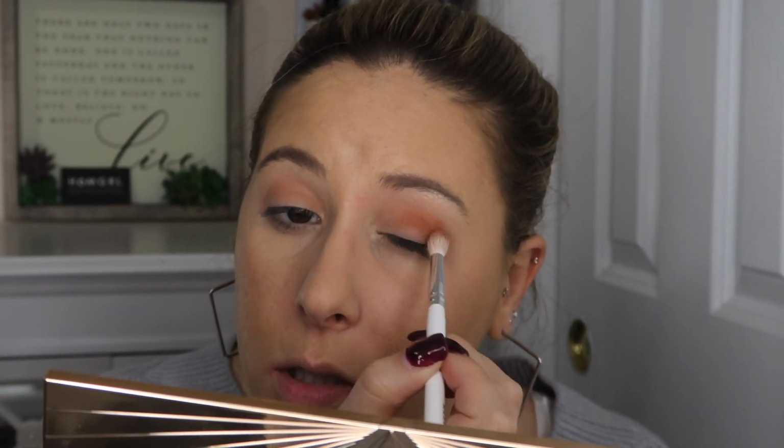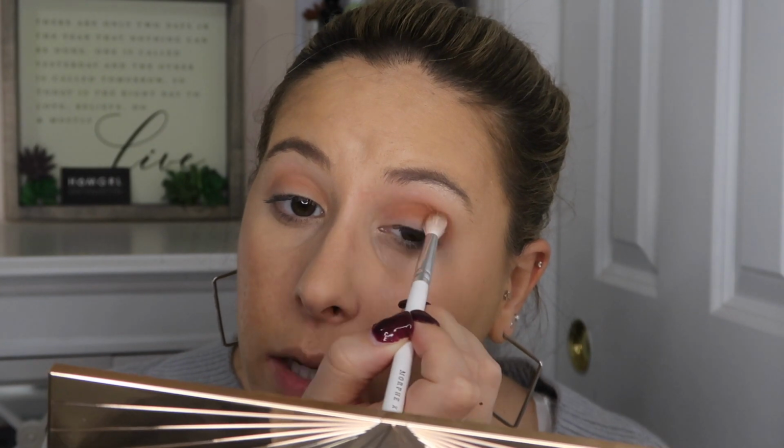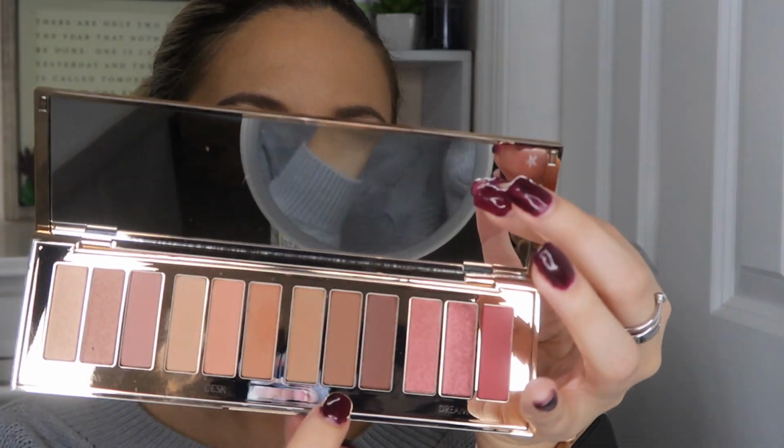Just to deepen up the crease a tiny bit. And what's left I'm gonna bring in. That's pigmented. I'm gonna take a clean brush and just buff out the edge. I'm going to take this shade right here, this middle shade, and that is the Date number 2, which is the enhancer. I'm just gonna take that on a brush and just pack that on.